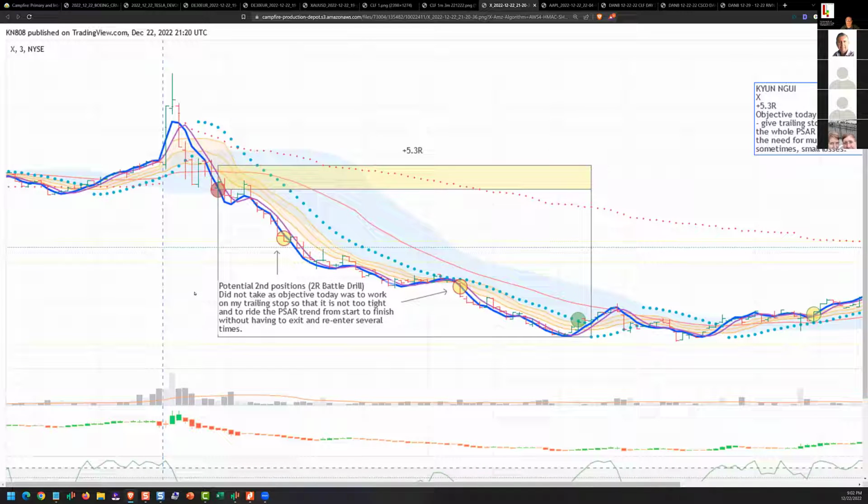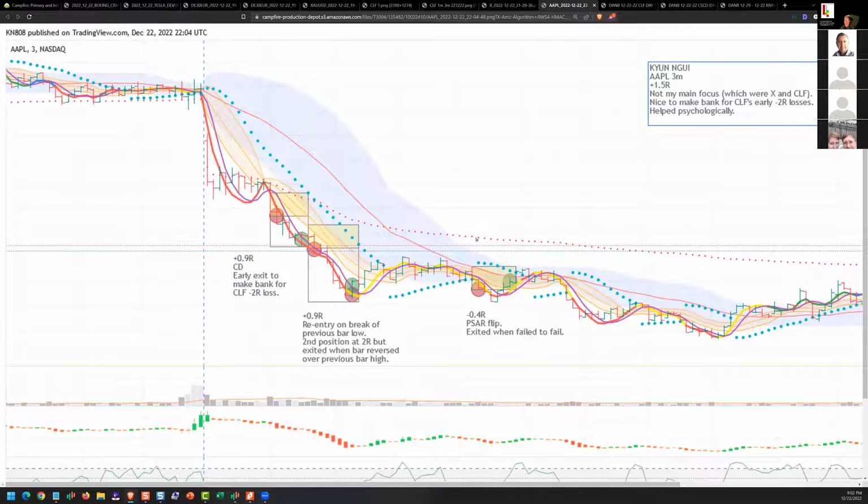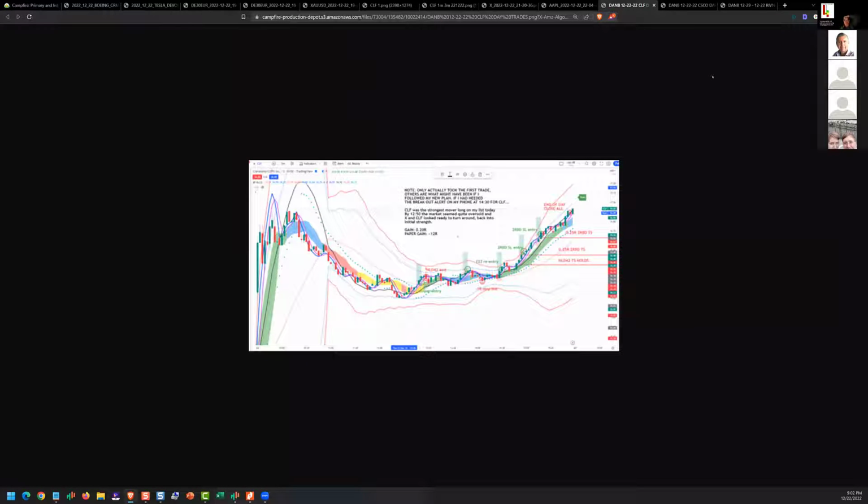This is Kin on U.S. Steel. Gets the collapsing dragon break here. There was a potential second position, but he was just looking for excellence in execution. There's another second or third position there. Cash is where he's supposed to. 5.3 on the first position. In Apple at 1.5, he was focusing mostly on the metals, and he used these little short bites to get back in the game and pay for Cliff's early losses. So good psychological state management.